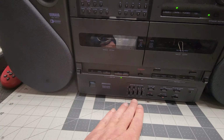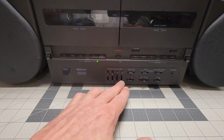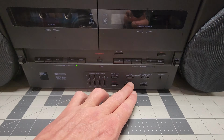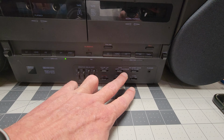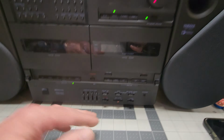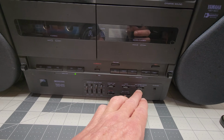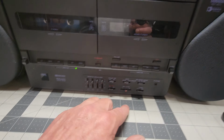And then, of course, we've got our 4-graph equalizer. We've got the Dolby noise reduction off and on. Then we've got the tape selector for normal, and you've got either all 3, chrome and metal, or just 2, chrome and metal, I believe. And then you've got your reverse mode for playing the tapes, if you want to stop at the end, continue on the other side, or keep going.